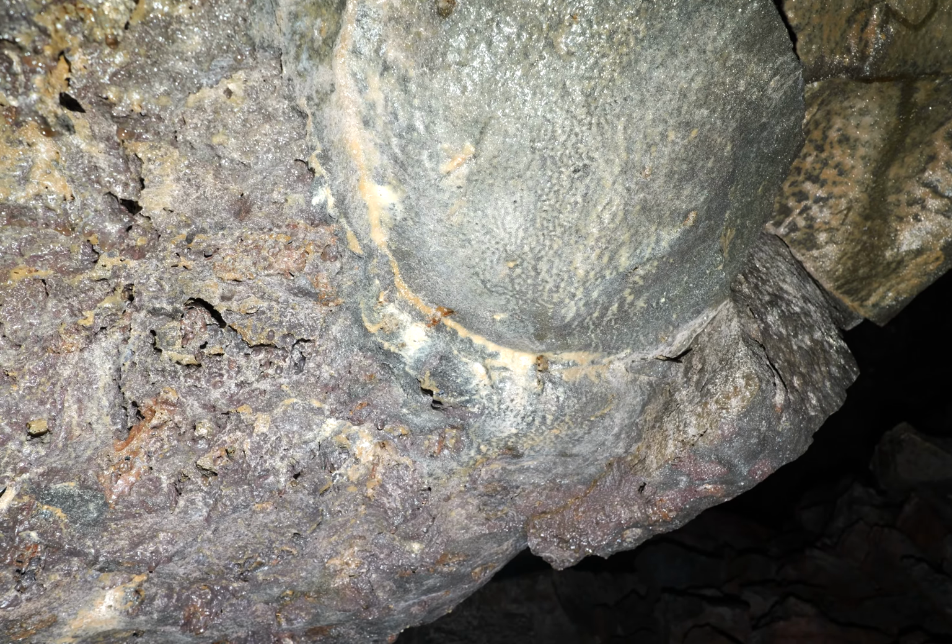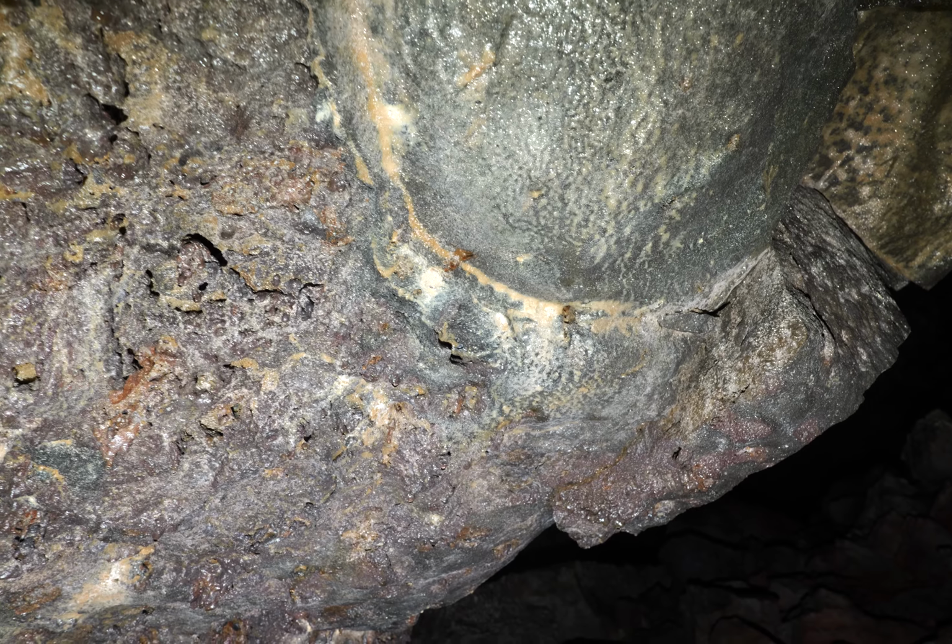What's cool, look at this white stuff. Sometimes it's hard to tell if it's a mineral deposit or cave slime or both. But either way, don't touch it, please.